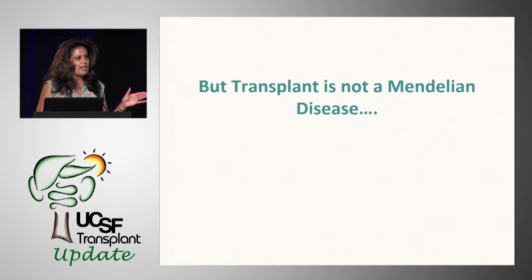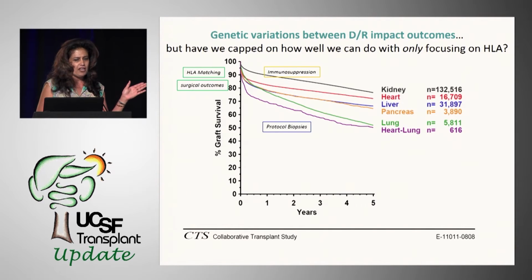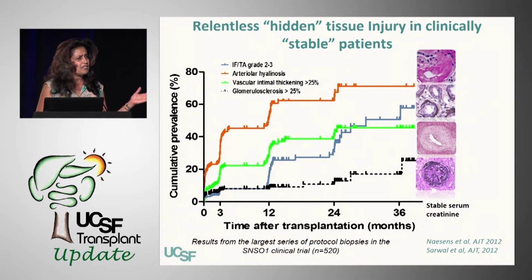But transplant is not Mendelian, so how can we apply this to better understand transplantation? I think the reason to do this is because if you look at these survival curves, despite all of the wonderful work you heard from the rest of our team here today, we're not able to change the decline of these curves over time. And that's because despite all the advances in HLA matching, surgical outcomes, immunosuppression, improved monitoring with protocol biopsies, et cetera, we have not been able to change the accelerated loss of these organs over time, really due to antibody-mediated rejection. And if you look at studies of protocol biopsies over time, you can see this relentless accrual of chronic injury that occurs over time, and the biggest impact is really time after transplant.